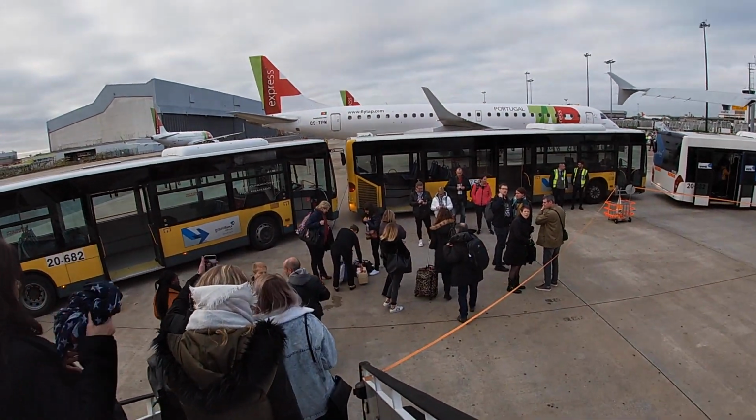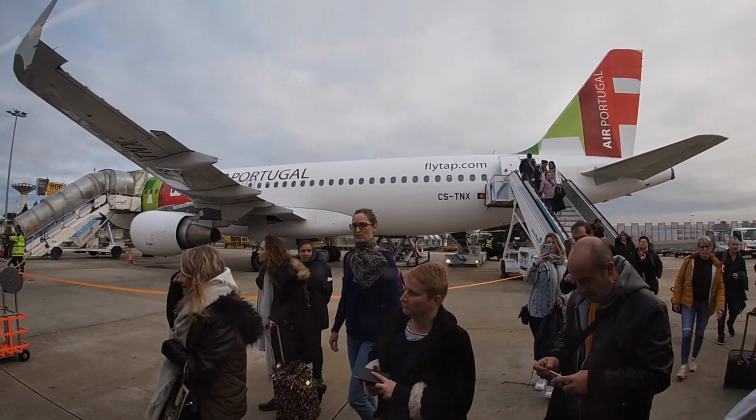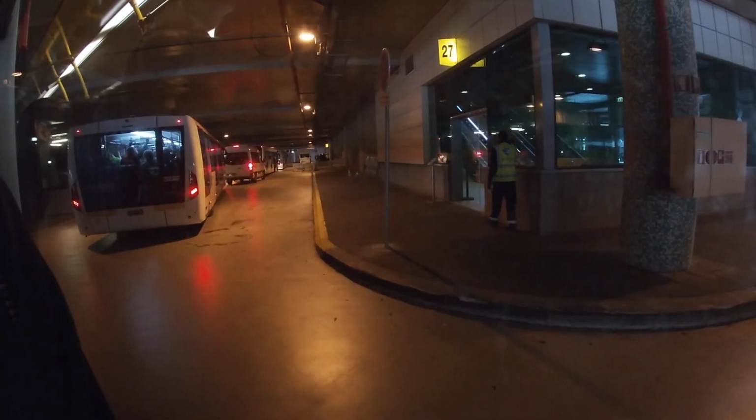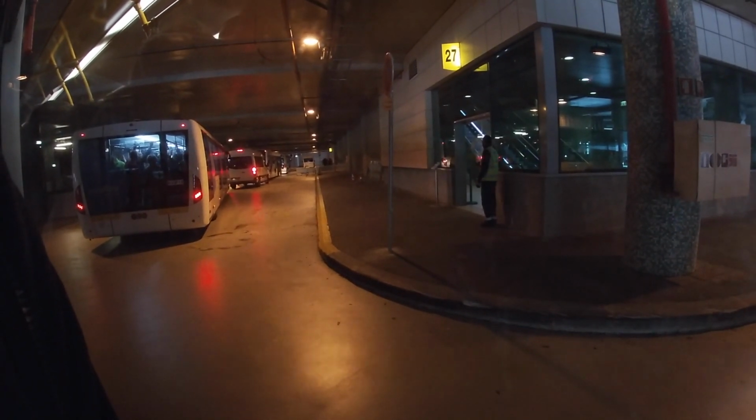We parked up in a remote stand and we were taken to the main terminal by bus. It seems like a lot of flights park up on these remote stands, meaning that there was a massive queue to get into the terminal. It really took us quite a while to get in.